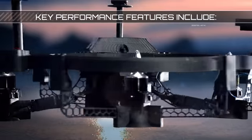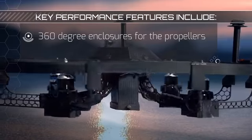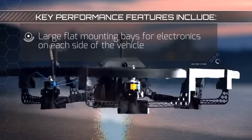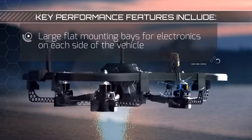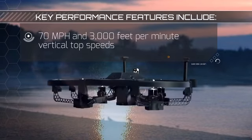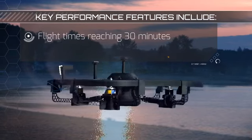Key performance features include 360-degree enclosures for the propellers, a 20-pound payload capacity, large flat mounting bays for electronics on each side of the vehicle, all weatherproofed, 70 miles per hour and 3,000 feet per minute vertical top speeds, and flight times reaching 30 minutes.